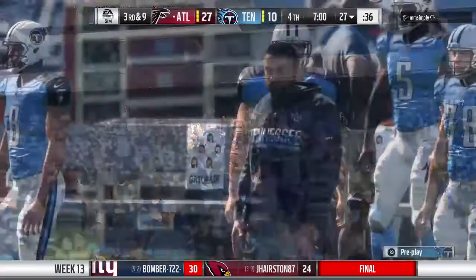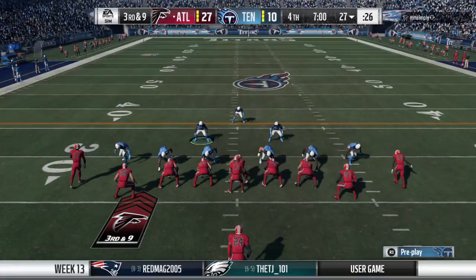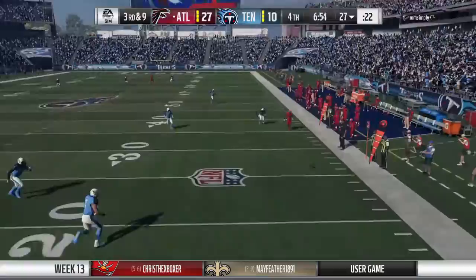The Falcons on third down. They've only converted once in four tries. This is third and nine. First chance for the backup here to throw. Escaping the pressure right. A hit as he throws there, incomplete.